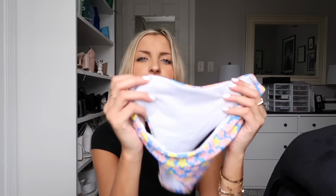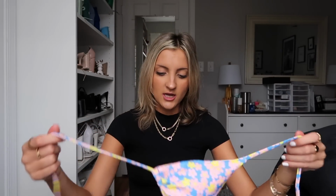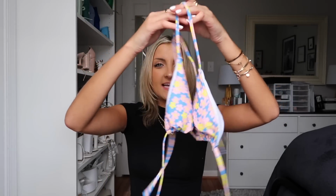This one is lined with that white mesh, which I'm not a huge fan of, but it still does the job, and the top looks like this. I love a good string style top. The key to giving your boobs a lot of lift in this kind of swimsuit is to tie them on like this, and then once you have it tied, flip it around and put it on like a clasp bra. You can move these cups along that lower band to cinch them up, give you a little bit more cleavage if you want, or you can spread them out to make them a little bit fuller in coverage. Love, love, love.